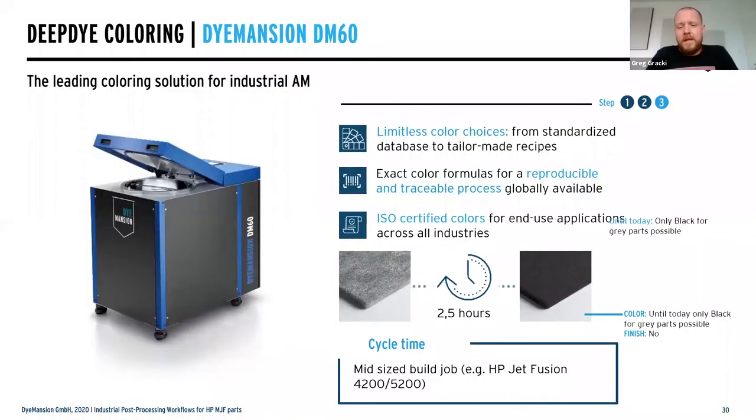The origin of DyeMansion technology is the DM60, the machine that allows you to dye parts in certain colors without changing the part's mechanical properties and geometry. In industrial settings, we should always consider the repeatability of the process, how safe it is, and how we can track it. Therefore, the DM60 is really Industry 4.0 ready. It means that it applies to all these things and it can be tracked via internet.